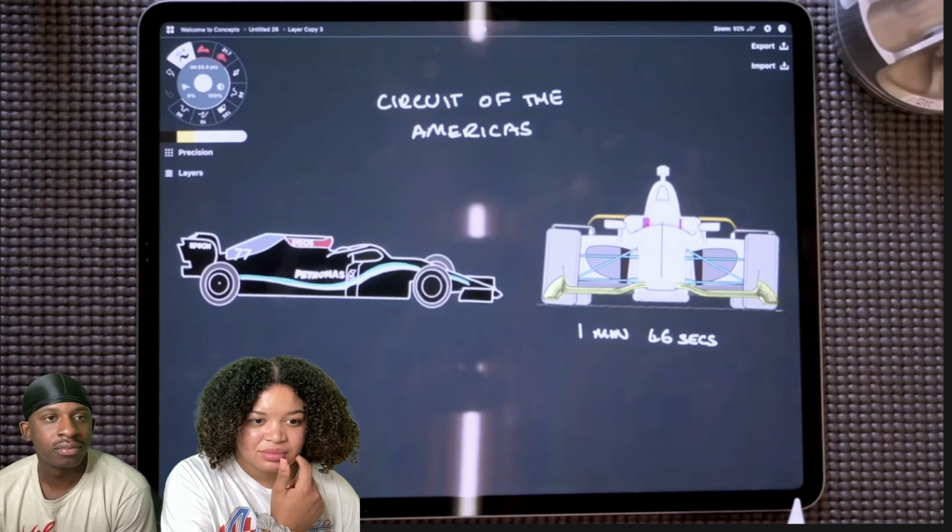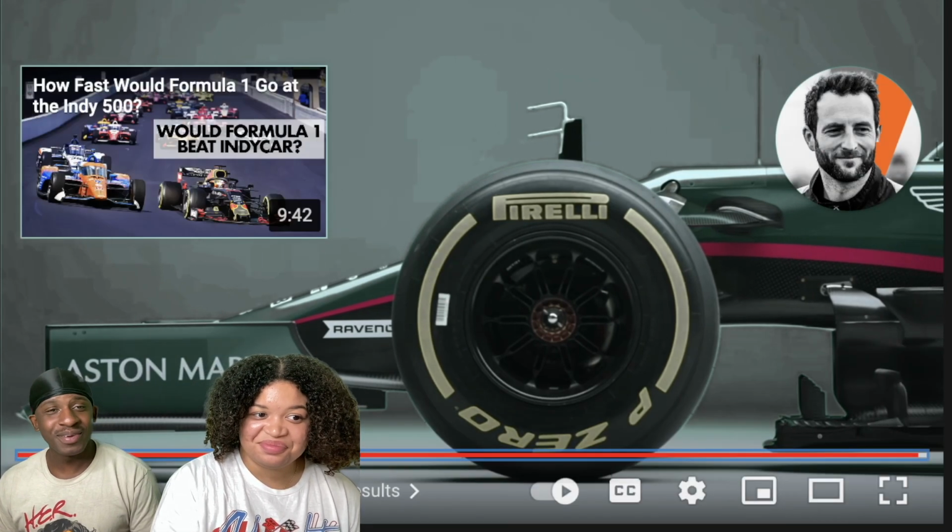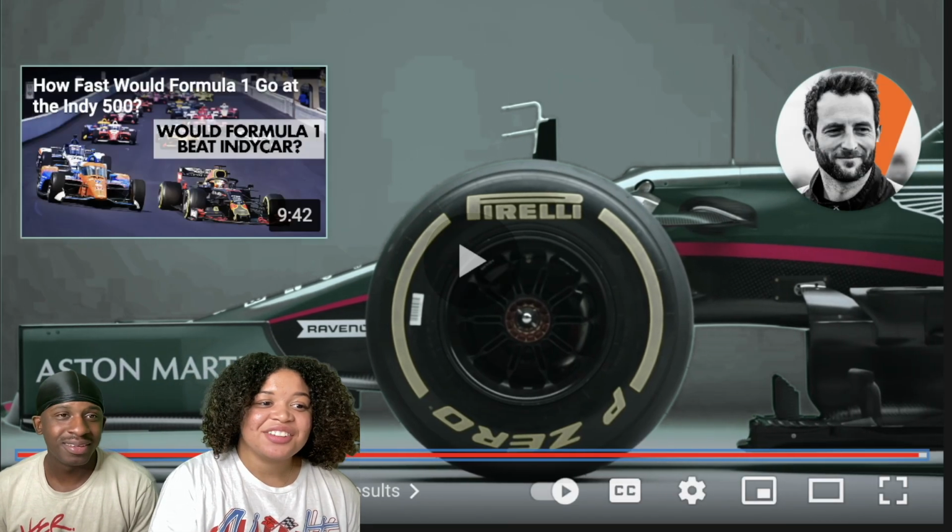Formula One may have beaten IndyCar on a circuit, but what would happen if the roles were reversed and they raced on an oval? What do you think? Is the IndyCar gonna beat the Formula One? Probably, because they race different.